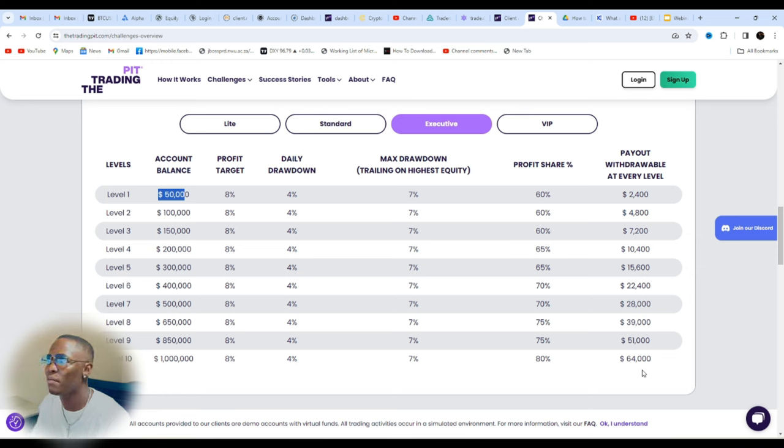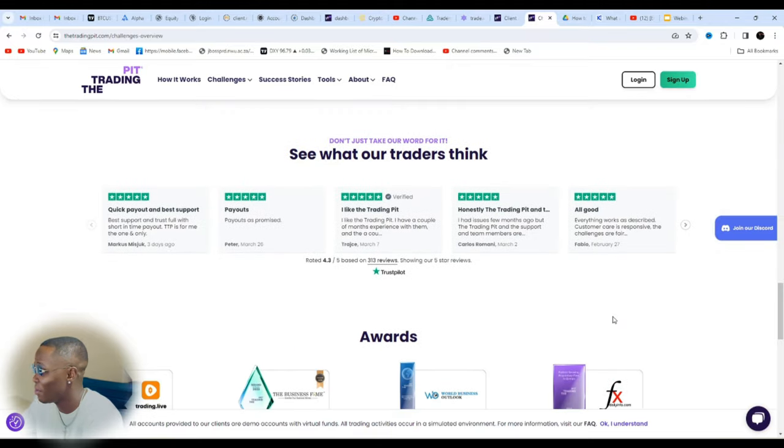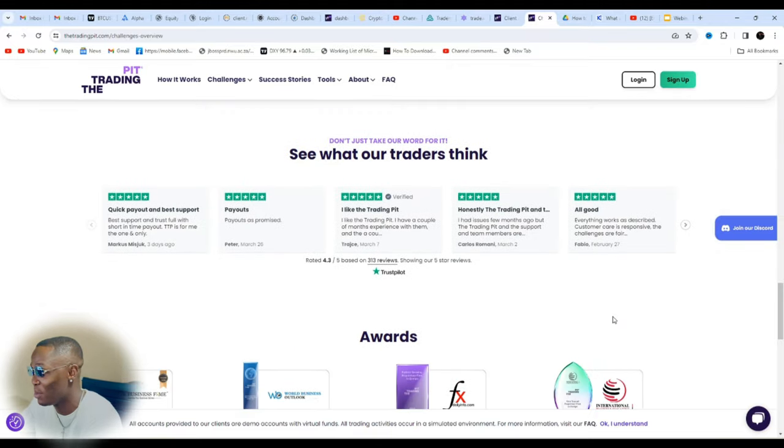But at the same time, I'm not speaking bad on it, I'm just saying this amazed me mainly because it's different. I've never seen something like this before, and that's just that. Guys, literally, it is quite amazing. I never thought about it. I never thought I would meet a prop firm like this.